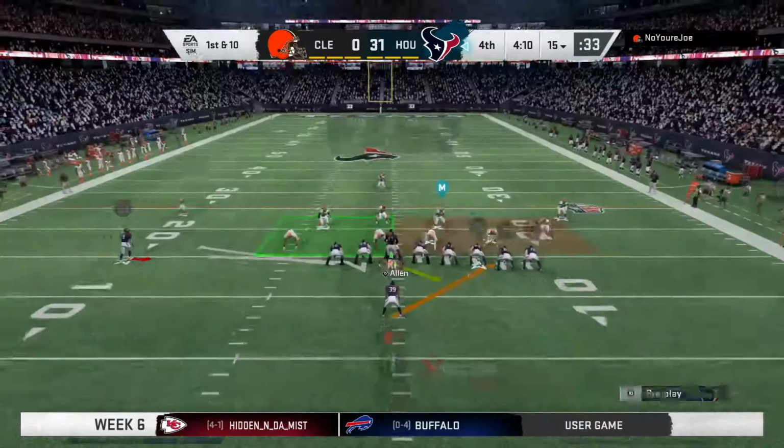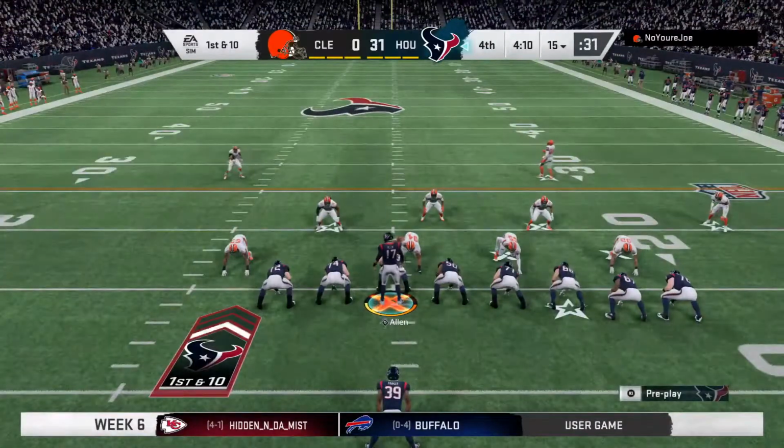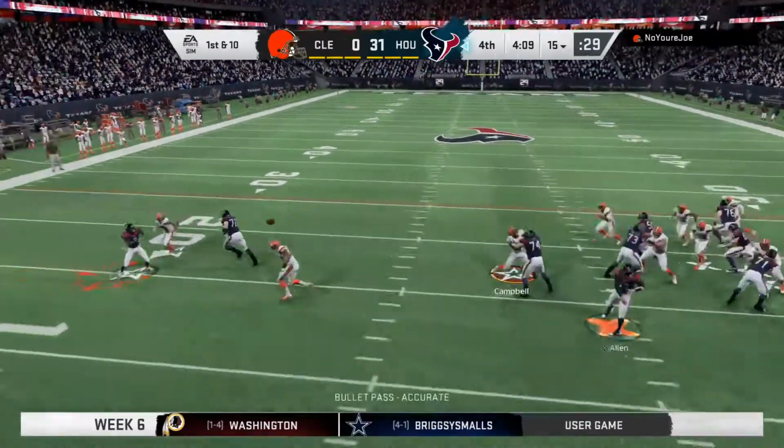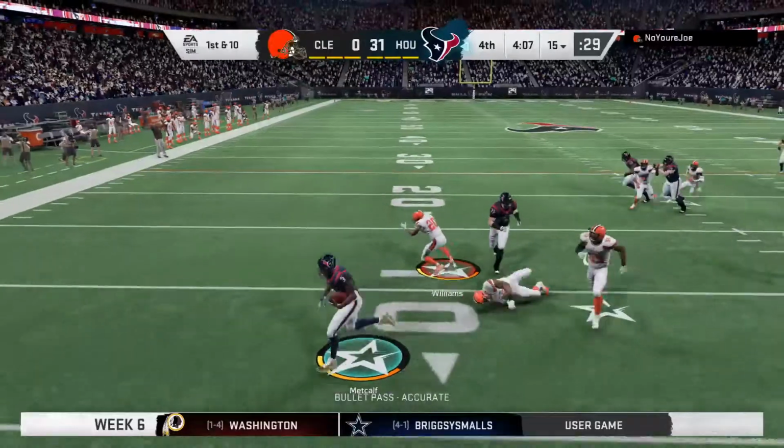The Texans offense ready to go here for their next drive, and this game comfortably in hand. The scoreboard speaks for itself, but you still got your starting quarterback out there. When do you go to the backup? Let him get some time.